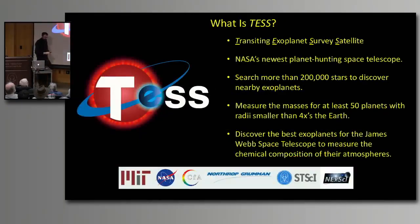So let's talk about TESS. It wouldn't be a NASA mission without an acronym. And TESS is indeed an acronym. It's not, as far as I know, named after an individual. It stands for the Transiting Exoplanet Survey Satellite. And in fact, the acronym is a great summary of what TESS is. It's a satellite. It's specifically a space telescope conducting a survey for transiting exoplanets.